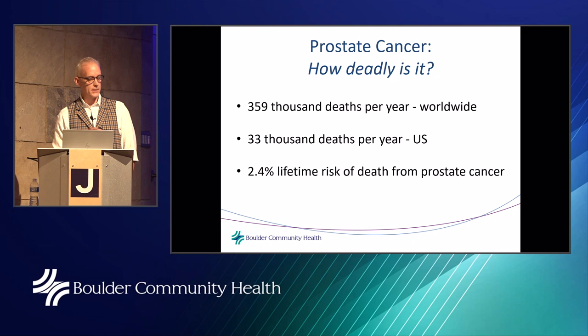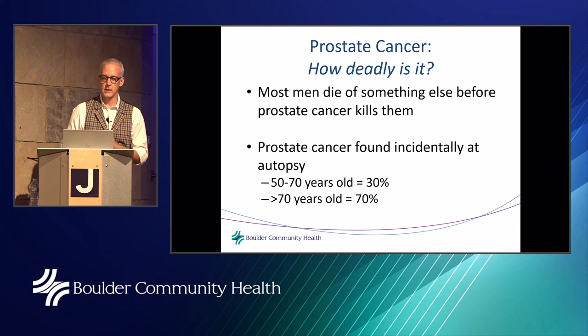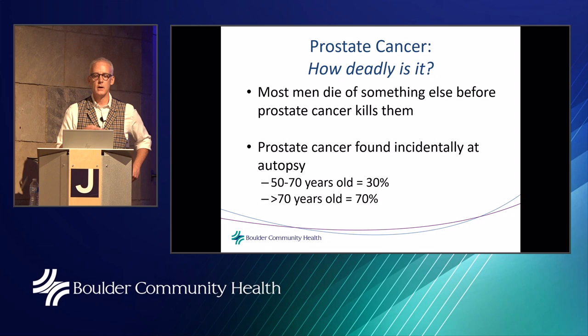So as you can see, there's a pretty big difference between the incidence of prostate cancer and the number of people who actually die from prostate cancer. In medicine, there's a saying that we use a lot: most men die with prostate cancer, not from prostate cancer. To say that another way, most men die of something else before their prostate cancer would kill them.